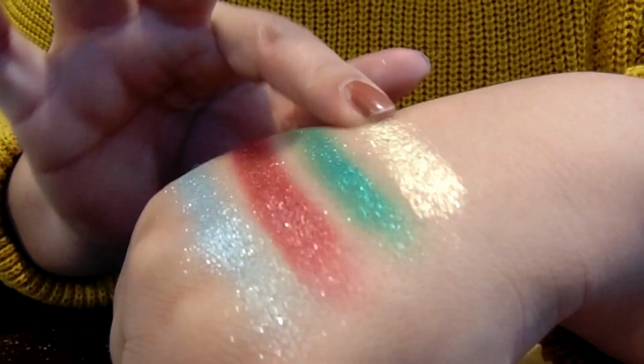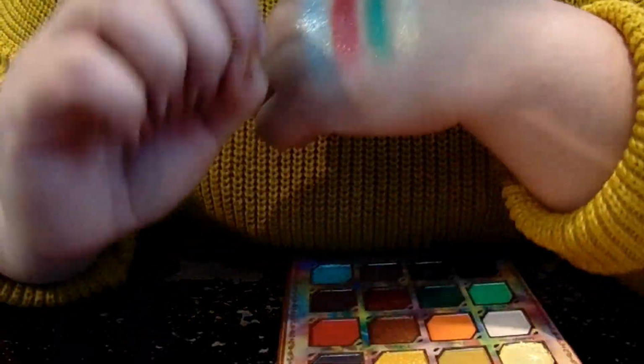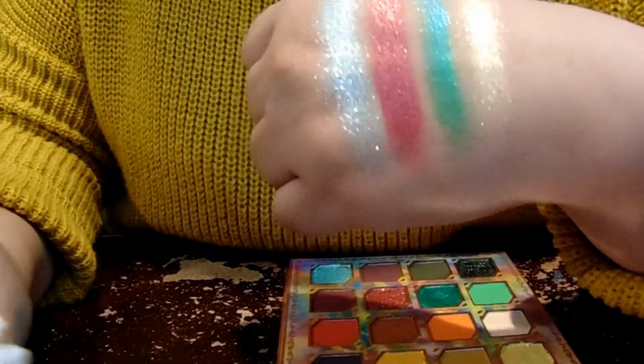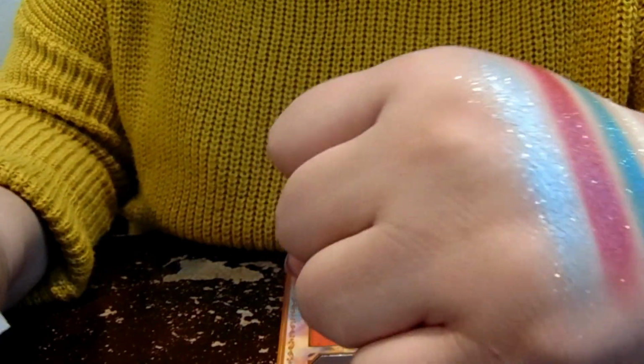Actually, I ended up not being able to apply this shade in particular with a brush. I had to use my finger. You know I don't like to use my finger. But I was like, oh, okay, well, I guess at least it has color, right? There's a lot of fallout with these shimmers that I was not expecting.